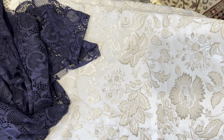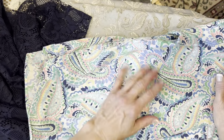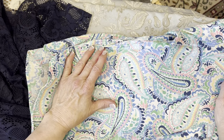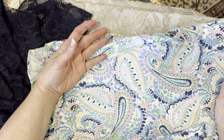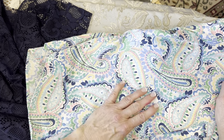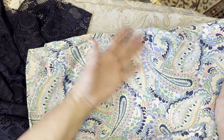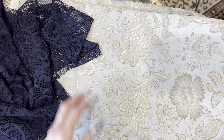Now this, I'll show you this one. Can you see what's happening here? Could that possibly be more paisley in another colorway? So these are very pastel-y colors. Not necessarily my favorite color combo, but it's paisley and it's got soft colors that a person could definitely use in any application.